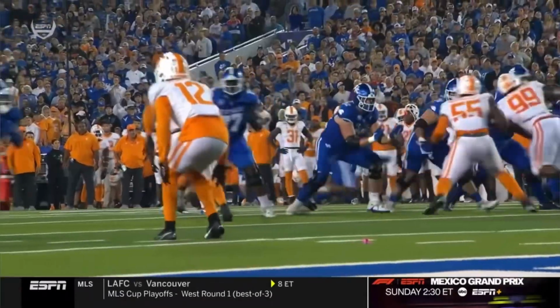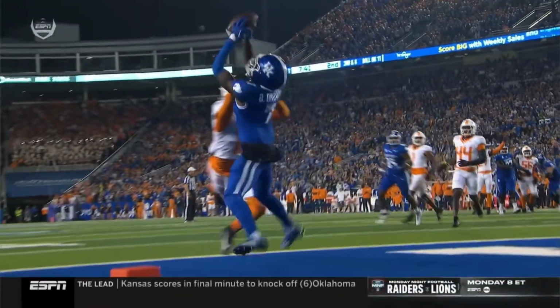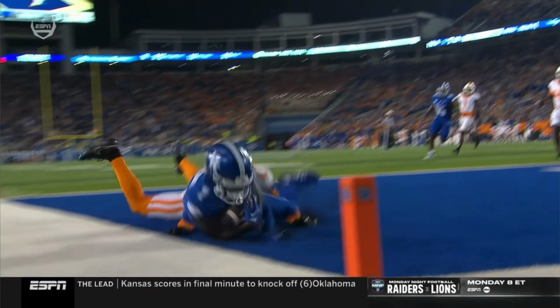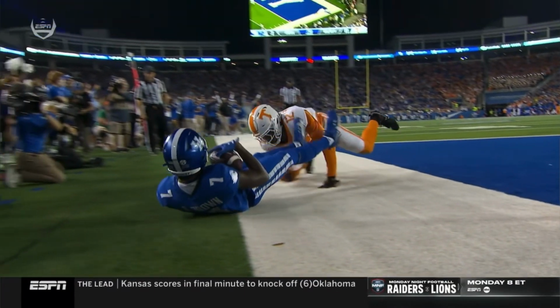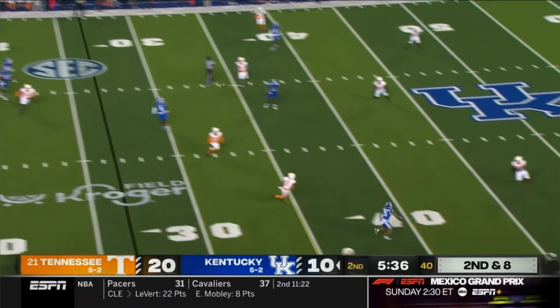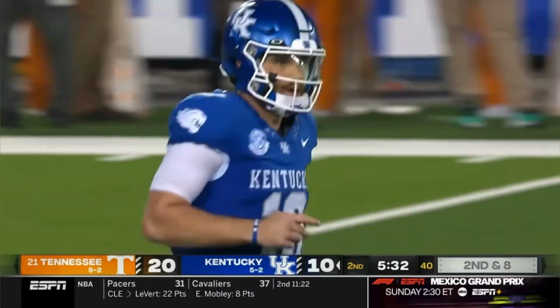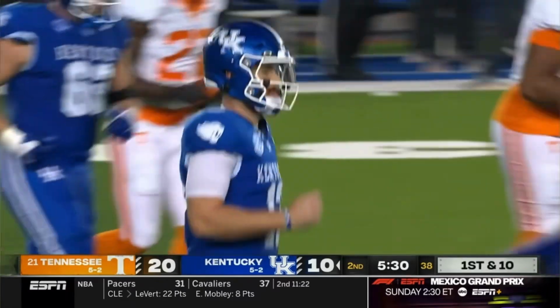It's the second time they're draped all over him. Just running the wheel route and a perfect back shoulder throw by Devin Leary. You know what they say? There's no defense for a perfect throw. Here's Leary on second down. Throw to the sideline for Anthony Brown-Stevens, who makes the catch for a first down for the freshman.